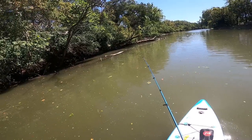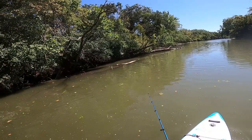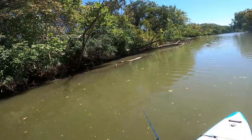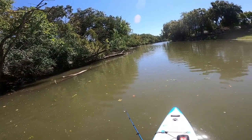I'll definitely have to find a river that's more clear, because I think then I'd have the advantage of standing up, being able to see the fish a little better, and the environment and the obstacles and everything, obstructions.